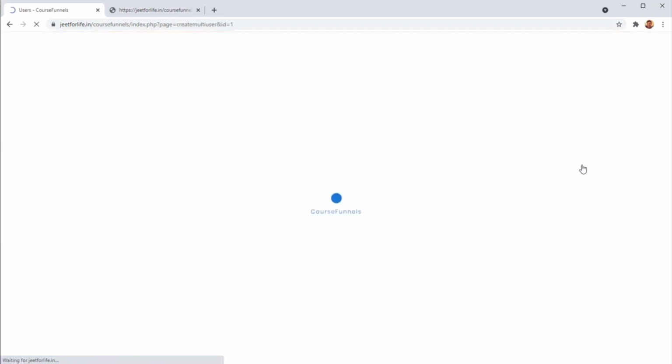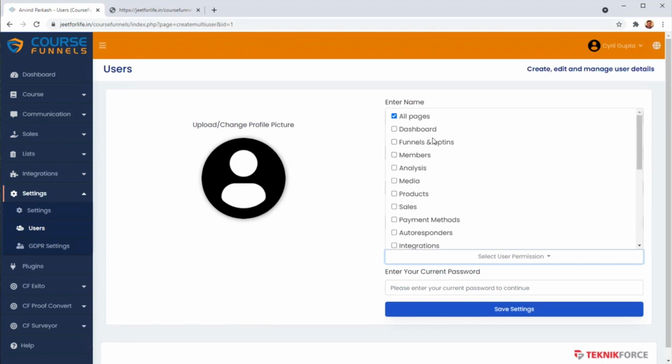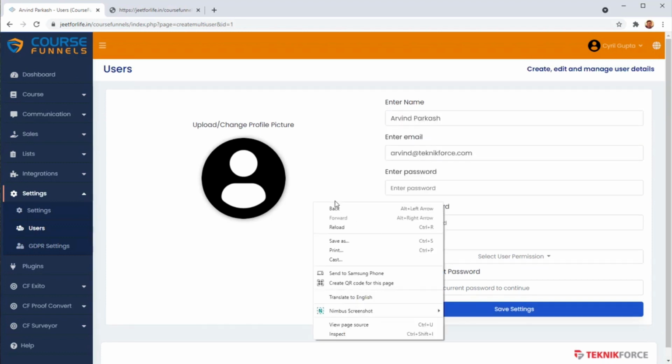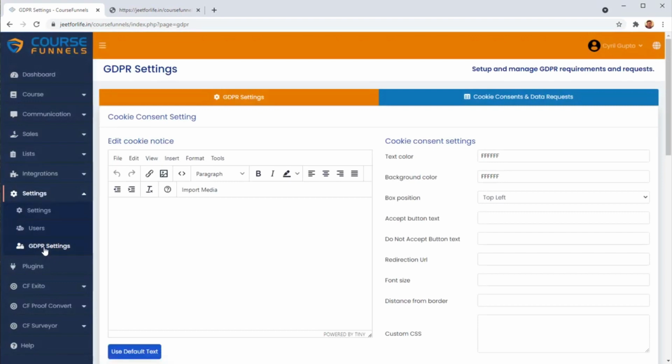Also, CourseFunnels gives you complete granular control over what permissions they have. So you can choose exactly what each member can access. So you can decide to give somebody access only to funnels and to some other person only to sales reports. It's totally on you. And CourseFunnels, by the way, is 100% GDPR compatible.